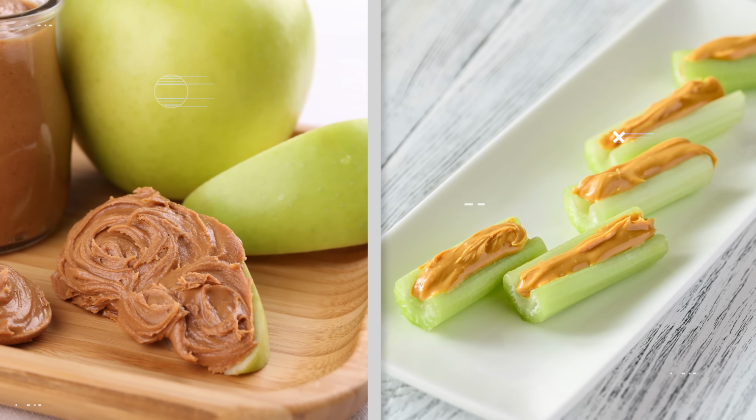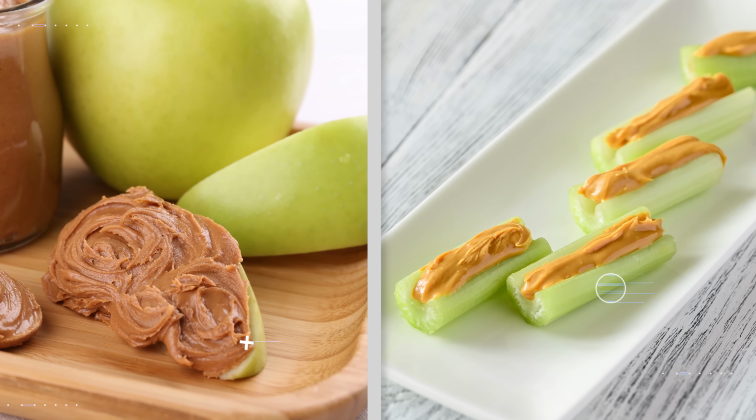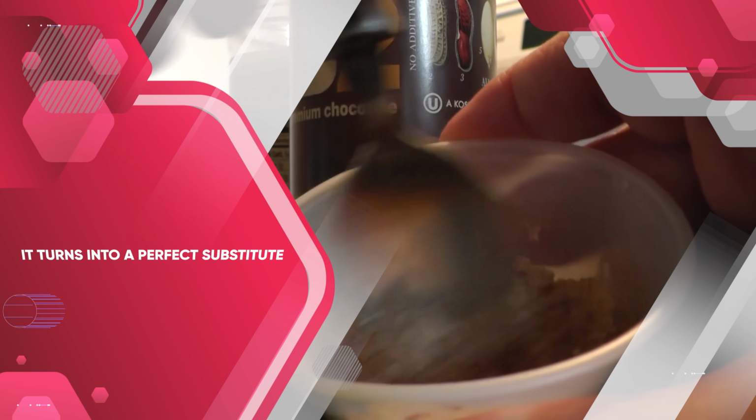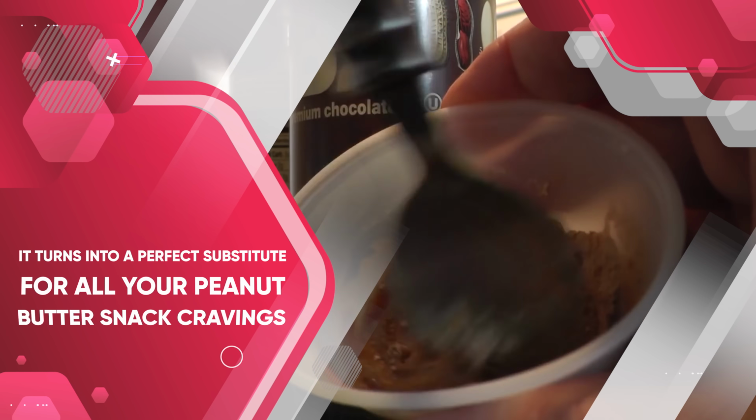It also pairs very well with many healthy foods, including apples or even with celery, which is extremely low in calories on its own. You simply mix it with some water and it turns into a perfect substitute for all your peanut butter snack cravings.